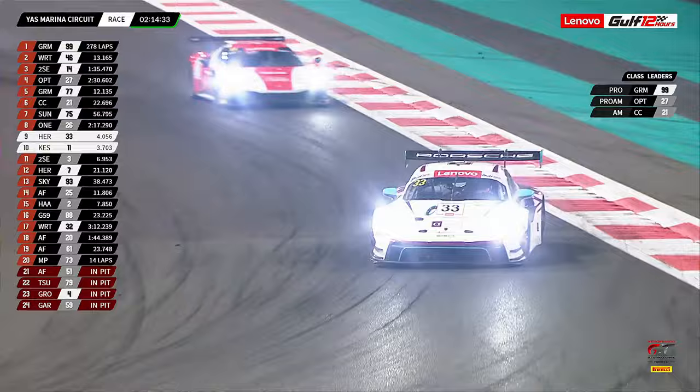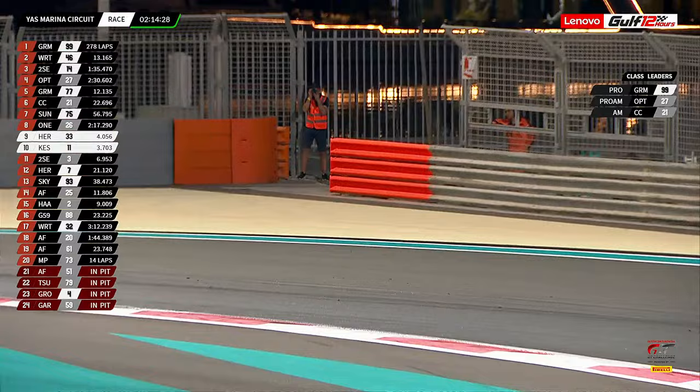Of course, the slate got wiped clean at the 6 hour mark, and who was the first driver to pick up another warning in that car? Eddie Cheever. He's not long been on board. What's he done? Picked up another warning.